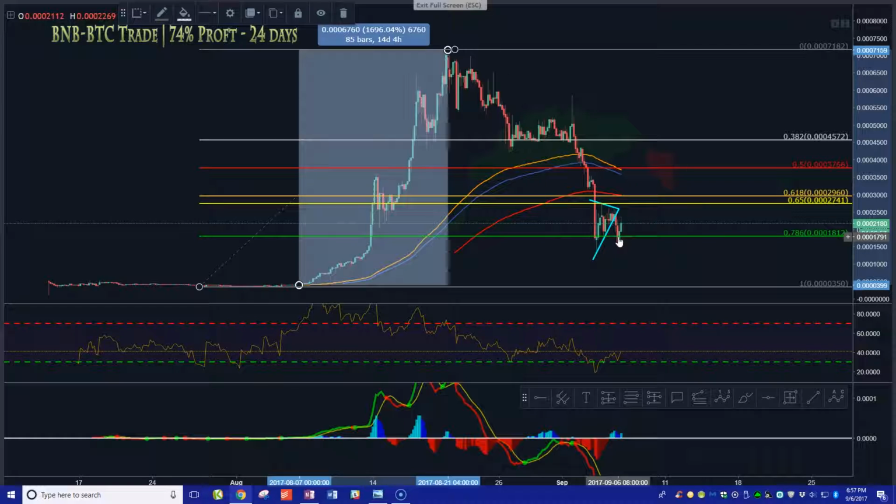But this time I'm starting to see some confirmation. I'm starting to see on the RSI that it broke above this resistance line right here, and I'm seeing on the MACD that we're getting some more positive buying action come in. So with those two signs, along with some rather sideways trading over here, I feel this is going to be a good entry point right here, and that's where I just bought.